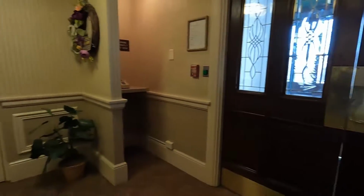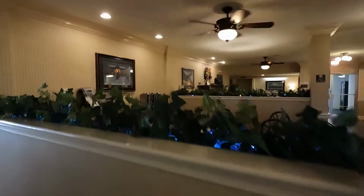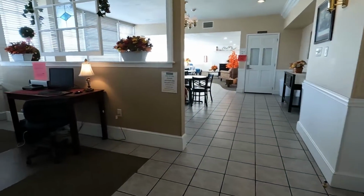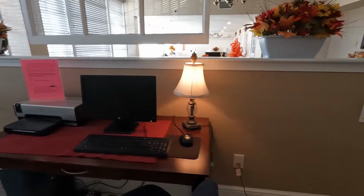Coming in through the main front doors, you have your elevator on the right. You have two of them. Main check-in is right there. There's a small little coffee bar and tea area right there. And then we walk down the hall. On the left, you can see a business station, which has a printer and a single computer, but you know what? It's nice that it's there.